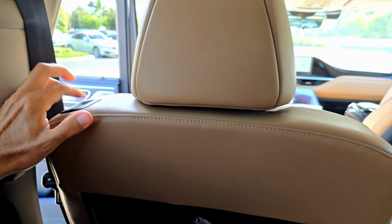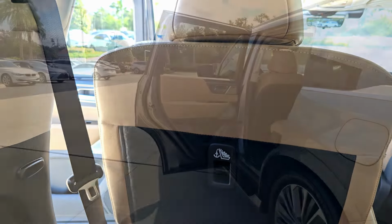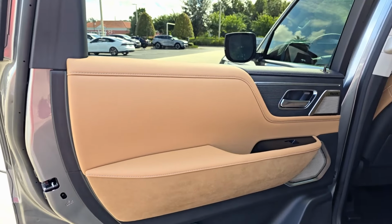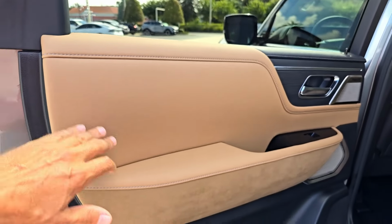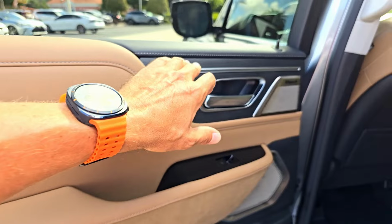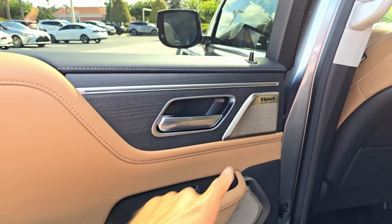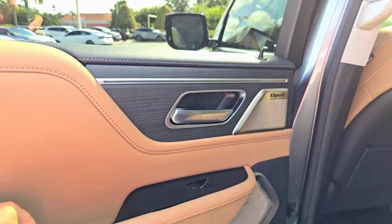Let's see what's going on in the middle row seat. But before we get inside, let's check this out, guys. Sapphire is the color of the interior of it. All of this leather, suede, wood, polished aluminum looking trim. Everything looks so good on this. Now, Klipsch is the maker of the stereo, a premium brand, of course.